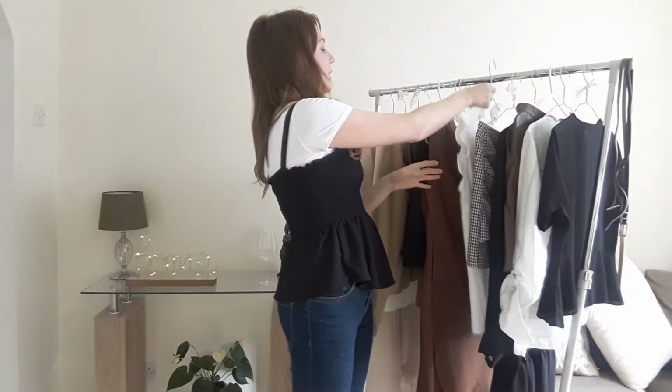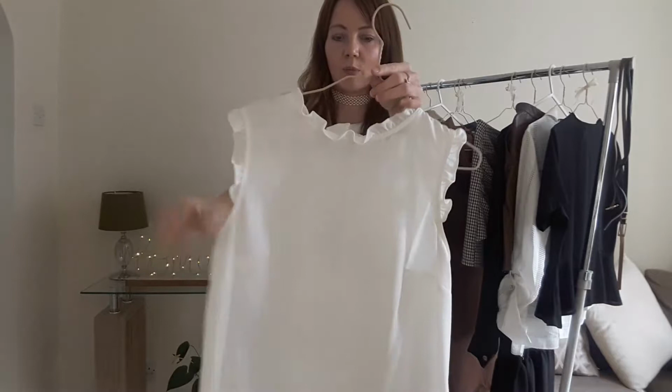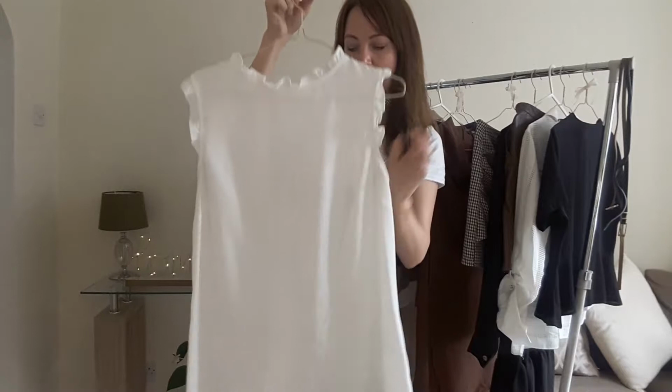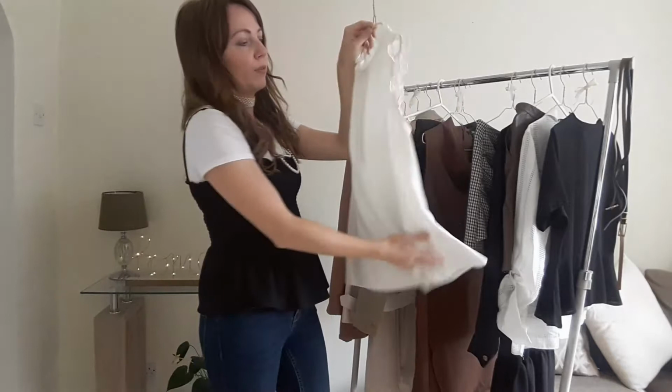Now this item is from Matalan, this was recent so I may be able to link this, £12, and again very, very simple, cute little ruffle detail around the neck and the armholes, zip back fastening, a lovely fabric. It's textured but also only a slight sheerness, so it's perfect for work. You won't be able to see your bra through it or anything like that. You could tuck it into skirts, trousers. It's just a perfect, versatile little workwear top. I'm really chuffed with that.